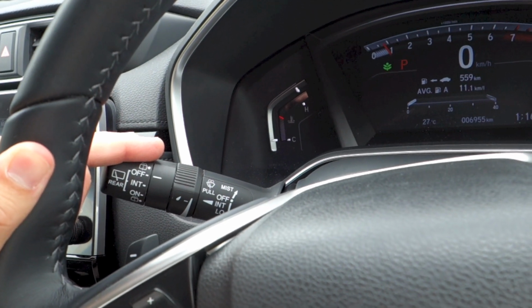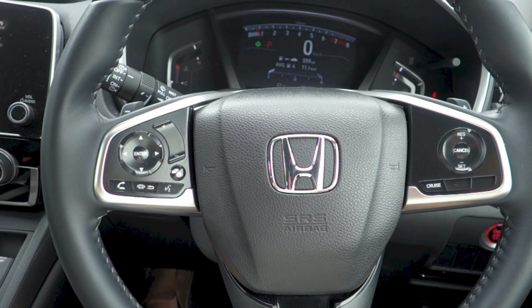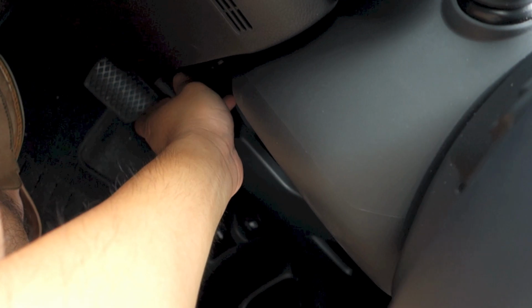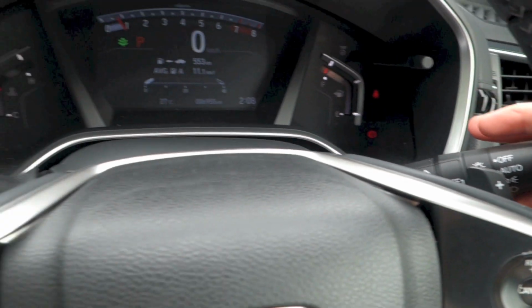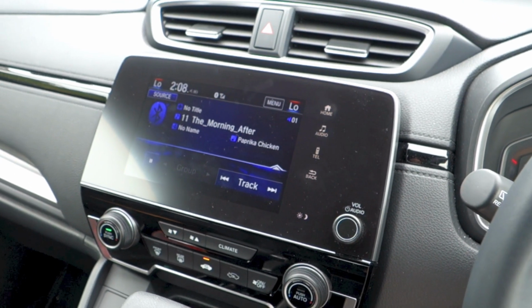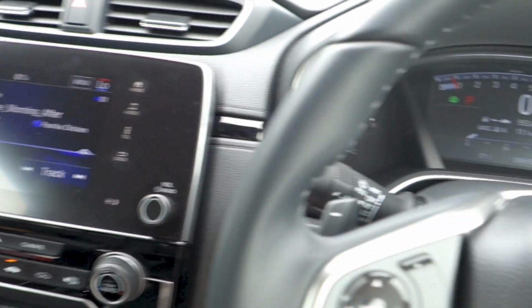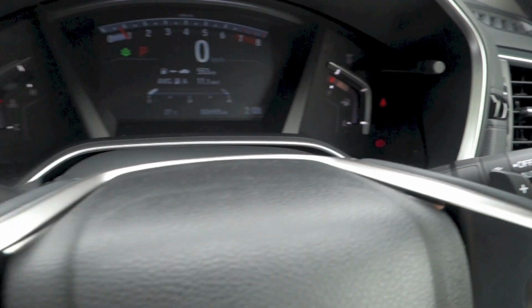Wiper controls. And the steering wheel in this car is still telescopic. You adjust it using this lever down here. To use Honda's lane watch camera, just flick the indicator to the left. Or you can press the button at the end of the light and indicator stalk.